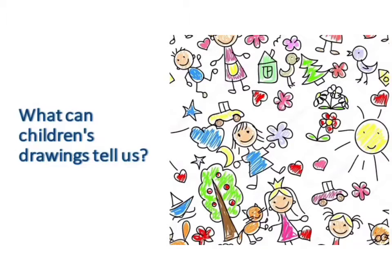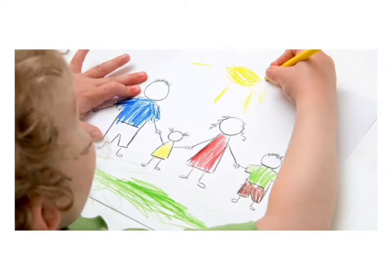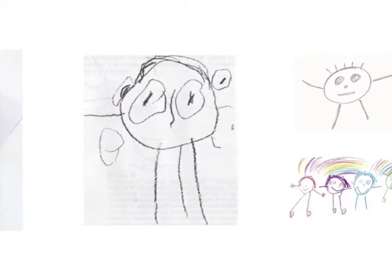What can children's drawings tell us? In psychology, the most informative methods for diagnosing children are drawing a person and drawing a family. The child communicates their needs, experiences, fears, and aspirations in a playful way.